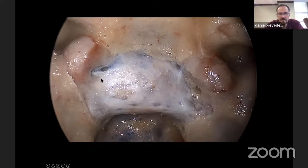The middle clinoid sits right here, and about 10 years ago, there was some confusion in the literature. What is the middle clinoid?